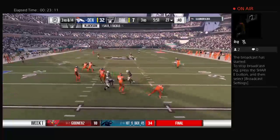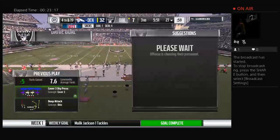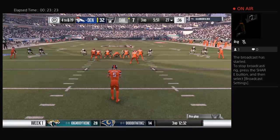And down he goes. Brought down, a Raiders sack. Now whistles, and the Raiders are going to signal for a timeout. And that's going to leave them with just 1 timeout remaining still in the third quarter. We'll see if that comes back to haunt them. We'll be back.